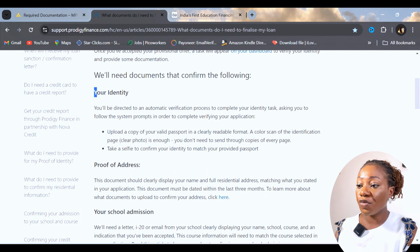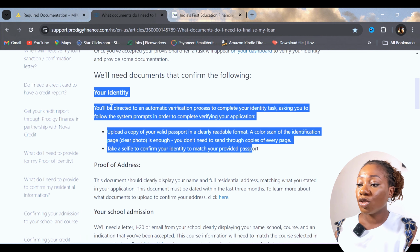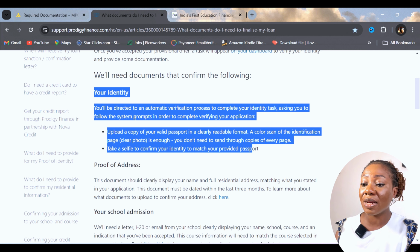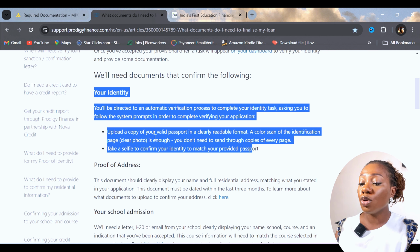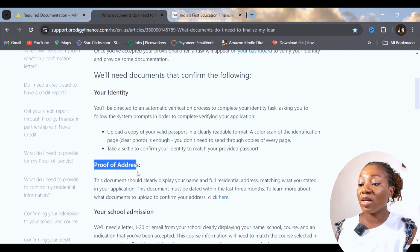So for Prodigy Finance, the first document is your identity card. For this one, you'll be directed to an automatic verification process to complete your identity task, asking you to follow the system prompt in order to complete verifying your application. You would upload your valid passport, which is your international data page, and you will also take a selfie with your camera. The selfie is supposed to make it easy for them to match your international passport and your face. They want to know if it is the same person that is applying for the loan.